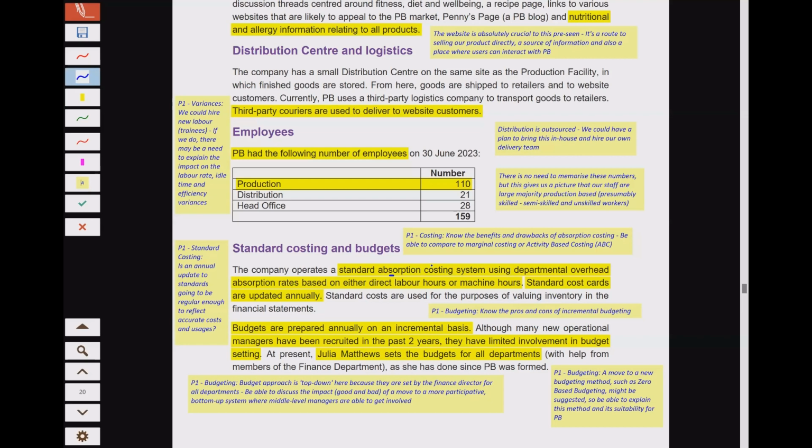If we have absorbed the wrong overheads into the product, it's going to affect our selling price and our costs per unit. But you might also be asked something like, what would the profit look like if we moved to marginal costing profit? You wouldn't have to calculate it, but you need to know that when your stock increases, absorption profit is higher, because your closing stock will include some level of overheads. So you could be asked to compare absorption to ABC, absorption to marginal, and the pros and cons of each.